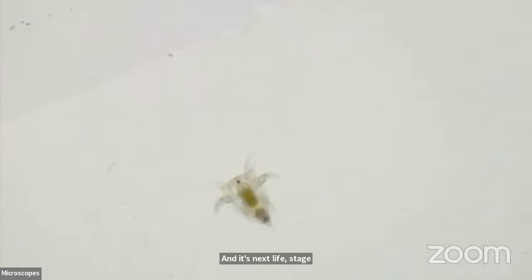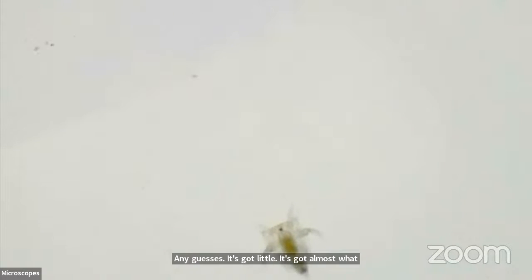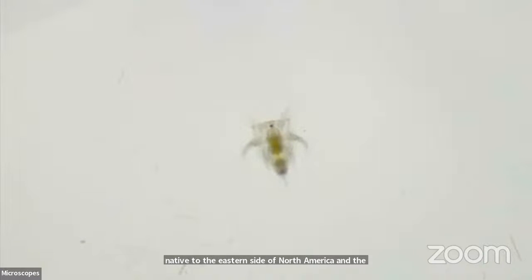Any guesses? It's got almost what look like 6 little arms on either side. Got a black spot right in the center. Some people guess lobster, some people guess urchin. These are good guesses. We actually don't have any lobsters on the west coast here. They are native to the eastern side of North America and the Atlantic Ocean. We get a guess for hermit crab as well.